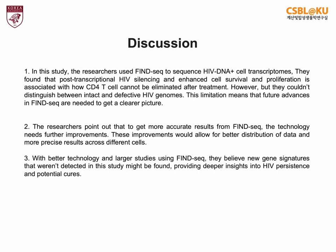However, they couldn't distinguish between the intact and the defective HIV genome. These limitations mean that further advances in 5' sequence are needed to get a clear picture. Second, the researchers point out that to get more accurate results from the 5' sequence, the technology needs further improvement. This improvement would allow better distribution of the data and more precise results across the different cells.